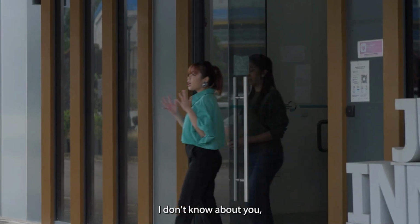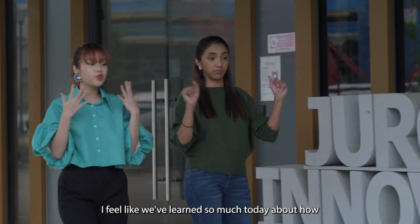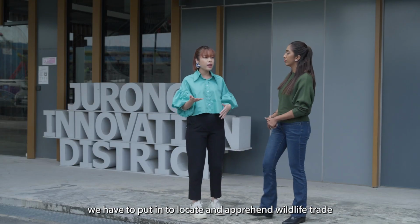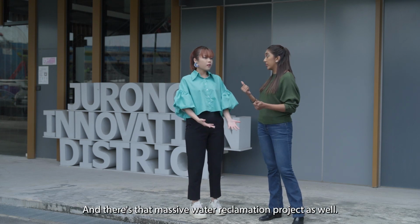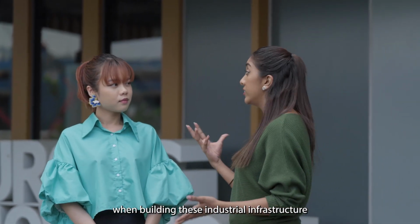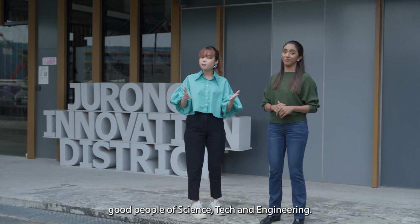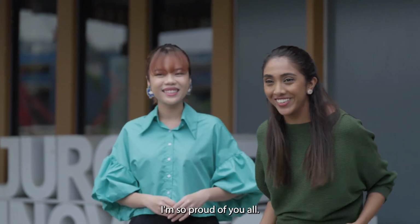Oh my god. I don't know about you, but my head is spinning. Mine too, trust me. I feel like we've learned so much today about how we can keep Singapore sustainable, and I honestly never knew about all the efforts we have to put in to locate and apprehend wildlife trade and why we have to do it. I know. And there's that massive water reclamation project as well. Yeah. Honestly, there are so many factors to take into consideration when building this industrial infrastructure while designing them to ensure human coexistence. It's pretty wild, guys. And all of this is only possible thanks to the good people of science, tech and engineering. So good job, guys! I'm so proud of you all.